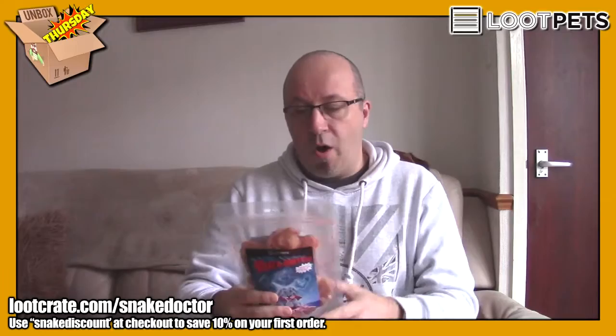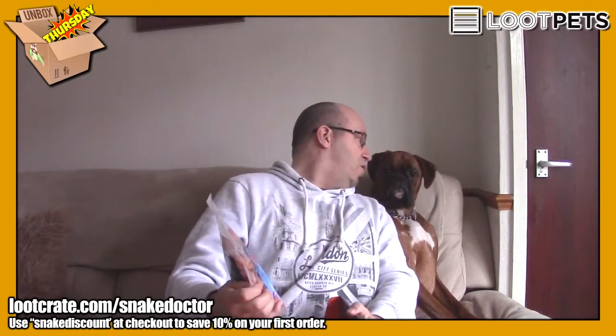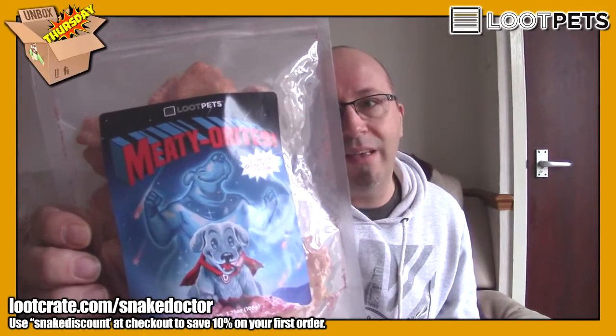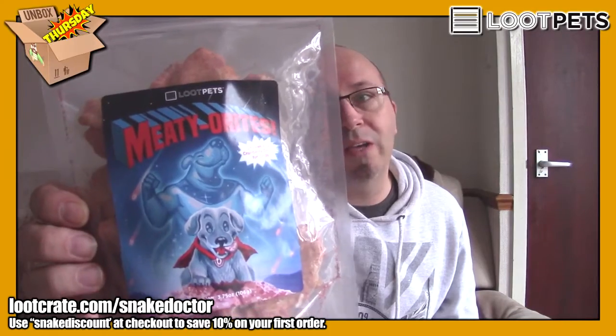Very cool. The next item is an item of food. Now, unfortunately, Tonka can't eat these because Tonka, aren't you? You're allergic to chicken. He's allergic to chicken, which brings him up in bad skin stuff, bless him. So he can't have these, but Max, our little Cavalier King Charles, will eat these. These are chicken and cranberry treats for dogs.